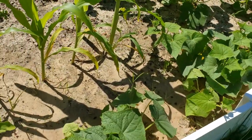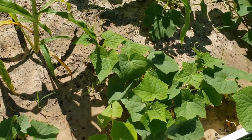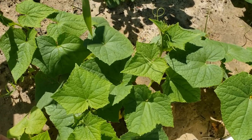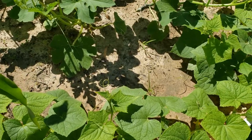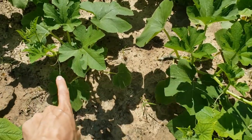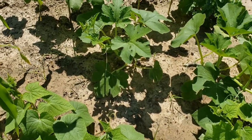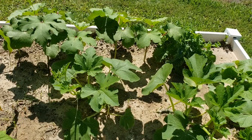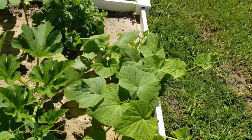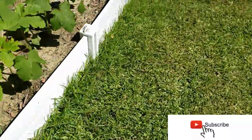And these over here, I believe they are more cucumbers. Yes, I think these are more cucumbers. But yes, oh, and these two right here. 1, 2. I don't know what I was thinking, but I put 2 pumpkins right there, which are growing very, very large too. So again, I don't know why I put pumpkins there. I guess I just got super excited to start planting.